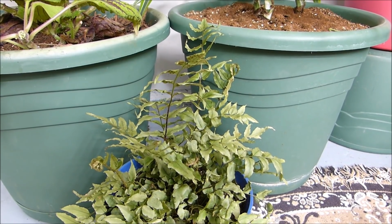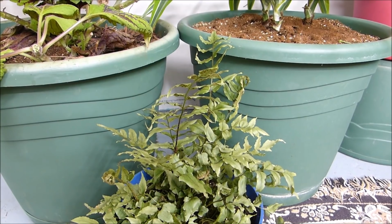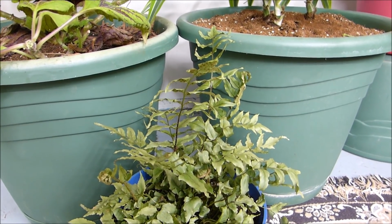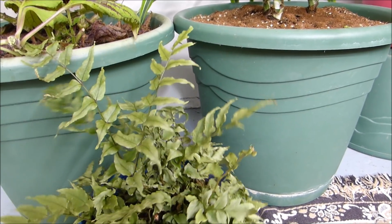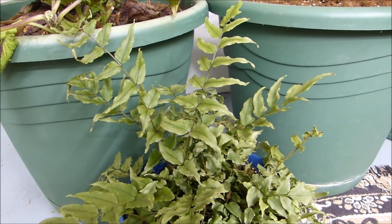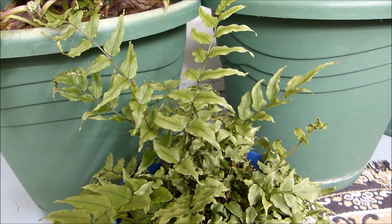One other plant that might be headed out the door is this fern. I got some ferns at Walmart. Remember that about a couple months ago? I got some really cute little plants, transplanted them. And this one doesn't seem to want to grow in the Voodoo Garden. I know it looks okay, but that's just the camera and the lighting. It really doesn't look that healthy, not like it did when I got it.